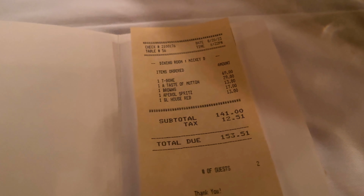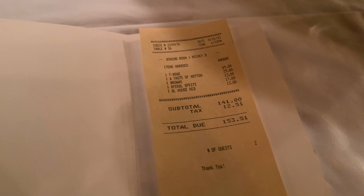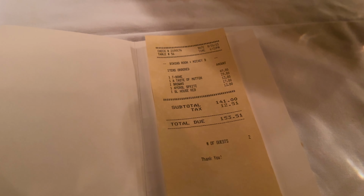I think the taste of mutton is probably one of the best steakhouse deals that you could possibly get in the city, because for $29, that was easily more than enough food for one of us. And it even came with a side. They were able to swap out the side salad for the creamed spinach for us for no extra charge, which was really nice. And that was incredible. The creamed spinach here was to die for.